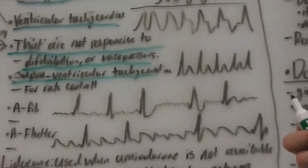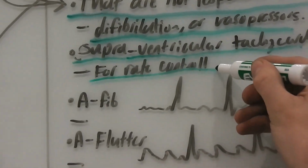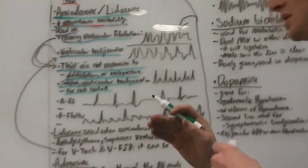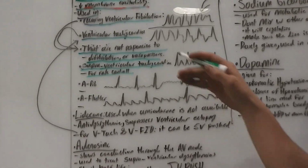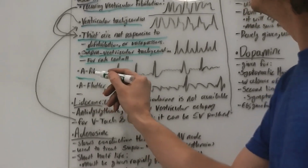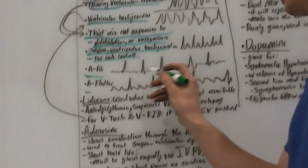Now, for supraventricular tachycardia, amiodarone and lidocaine are used for rate control so that it slows down. It's tachycardia, it's beating way too fast. So this is going to slow that heart rate down. Now, lidocaine and amiodarone are also used for atrial fibrillation. Have we gone over that yet? No, we haven't.